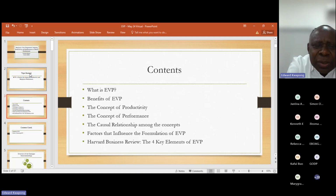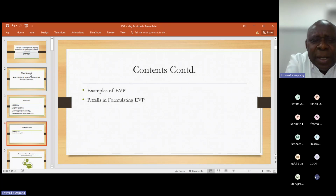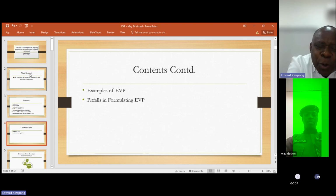In terms of content, we are going to look at employee value proposition, the benefits of employee value proposition, the concept of productivity, the concept of performance, the causal relationship amongst the concepts. And we look at factors that we take into account in formulating an employee value proposition. Then we have a model from the Harvard Business Review, the 4 elements of employee value proposition. Then we will give you examples of companies that are using value propositions that are actually attractive to employees. And then the pitfalls in formulating employee value proposition. So that is a tall order. That's the menu before us this morning. Any comments, any contributions?